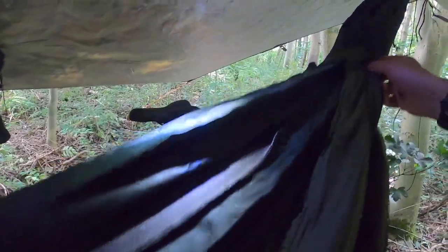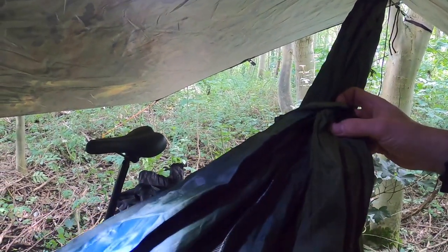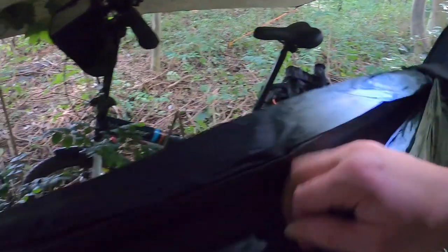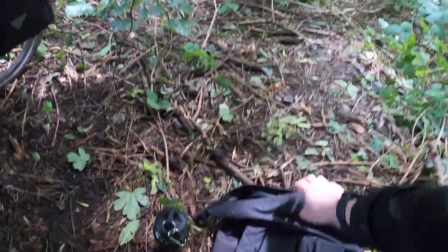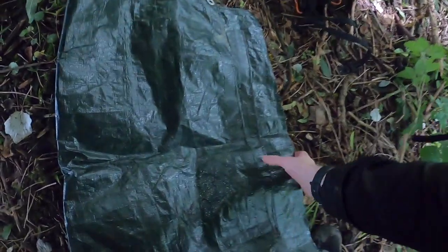So, trying to work out how this goes. Obviously, the hammock's longer than this, which, well, so somehow it's got a zip along it, and you basically get in the hammock and zip it over you. So I may have to take my shoes off. I did bring a ground sheet like we used to in the old days. I don't even need to spread it entirely out.